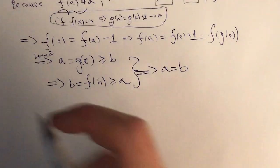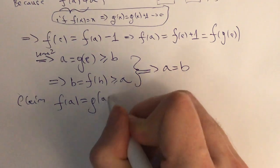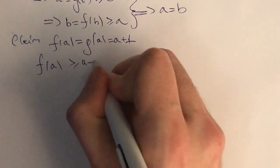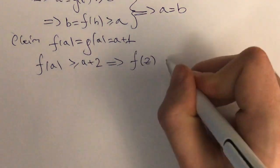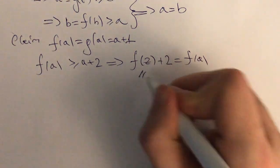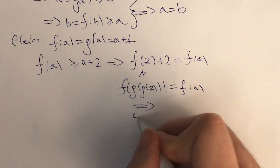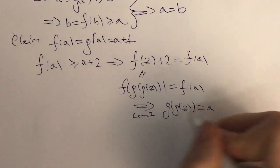And now we prove our second claim, namely that f of a is equal to g of a is equal to a plus 1. The way we do that is, assuming it's not, then we know that f of a is greater than or equal to a plus 2. And so it follows that there exists a z such that f of z plus 2 is equal to f of a. Now this implies that f of g of z is equal to f of a. And now by lemma 2, we get that g of z is equal to a for some z.